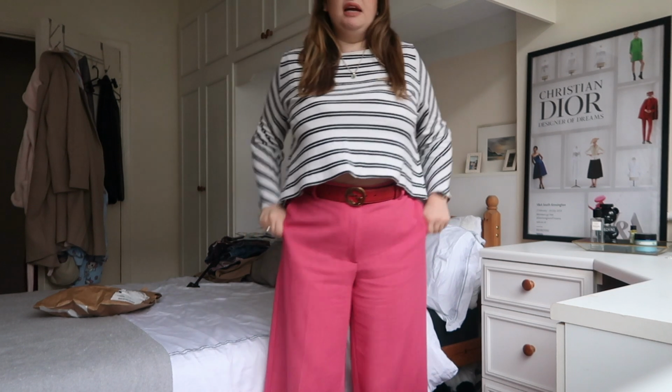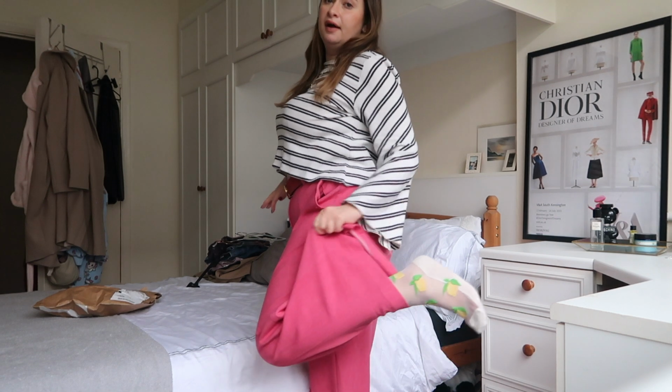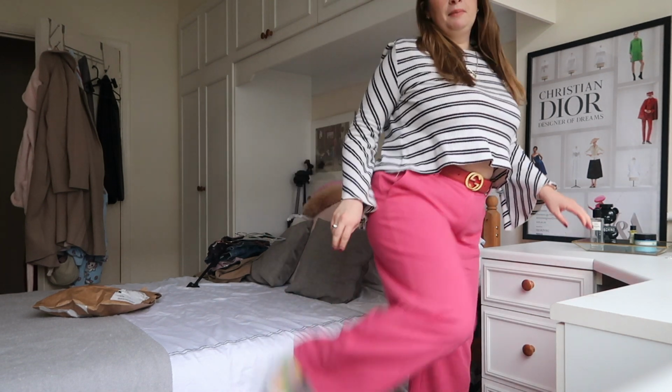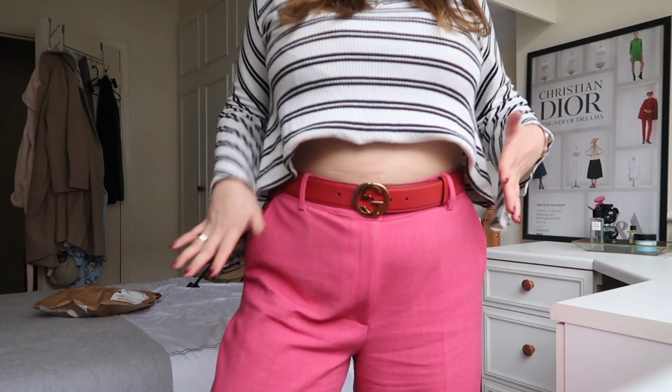I've got on these really old M&S trousers. They don't fit me very well anymore, but I love them. They're big and baggy at the bottom. They're so nice. And I've got it with my red Gucci belt because I just love red and pink together. And I've got this stripy top, which is secondhand but from Mango originally, but also I think about 7 years old. And then I'm wearing something new.